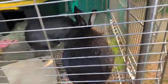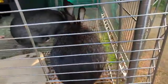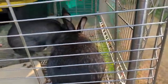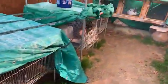I would love to have the grow outs on a pen where they can eat grass, but they have their supplement in their pellets, plus we give them cilantro. They really, really love that. They occasionally get carrots, not so much necessary for rabbits, but they like the flavor.